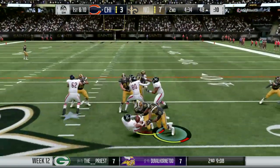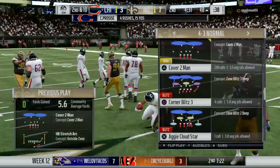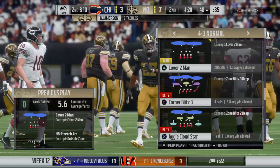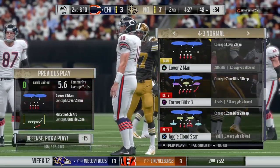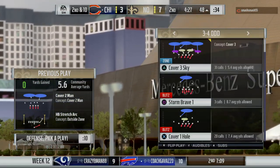They'll hand it off to Procise, and nothing doing. He's immediately taken down at the line of scrimmage. No gain on the play there. Second down. Defense able to get there, swarm to the football. Zilch. Zero, nada there for the offense, Charles.